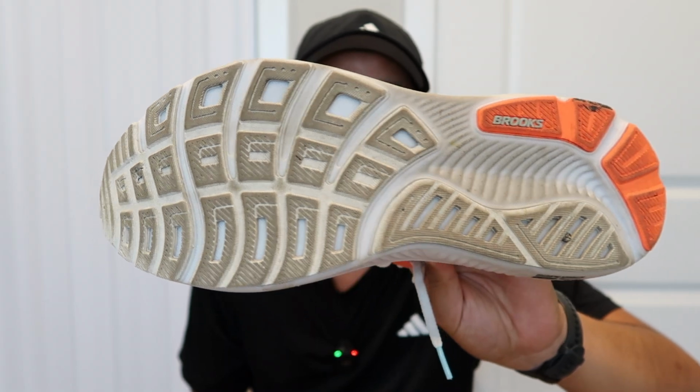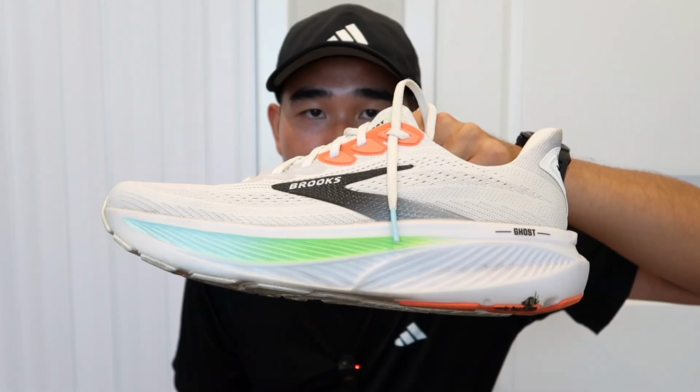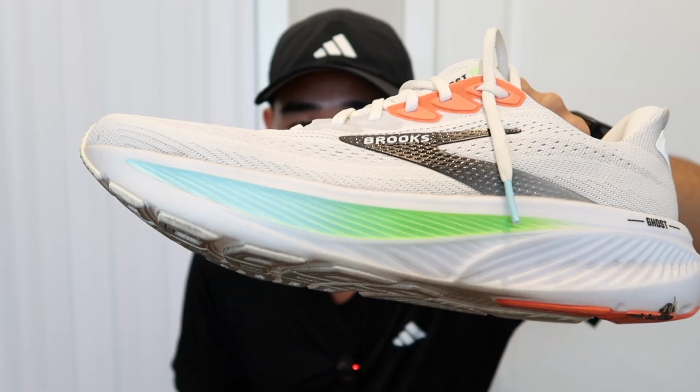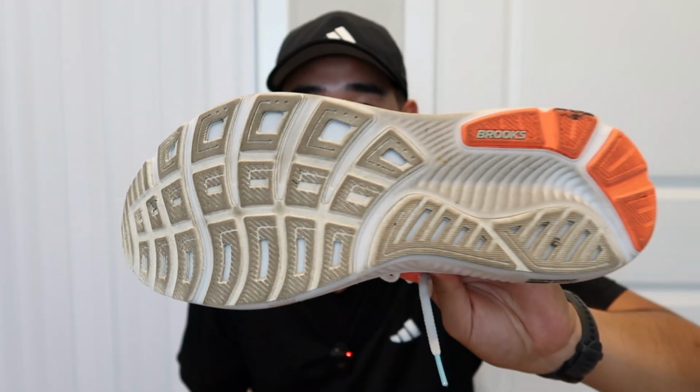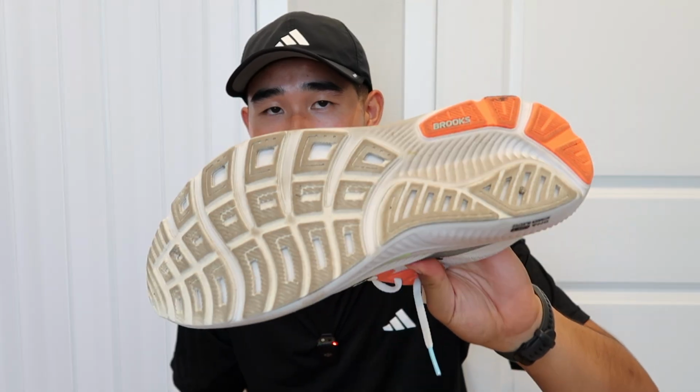So as you can see, it does have a pretty thick layer of outsole rubber material, and it has really good coverage throughout the whole outsole, so that's always a good sign. So durability wise as well, I have about 50 miles on this pair, and I do think that the rubber on the outsole is wearing down quite a bit, but since it is a thicker layer, I do think that it'll last a decent amount of time.